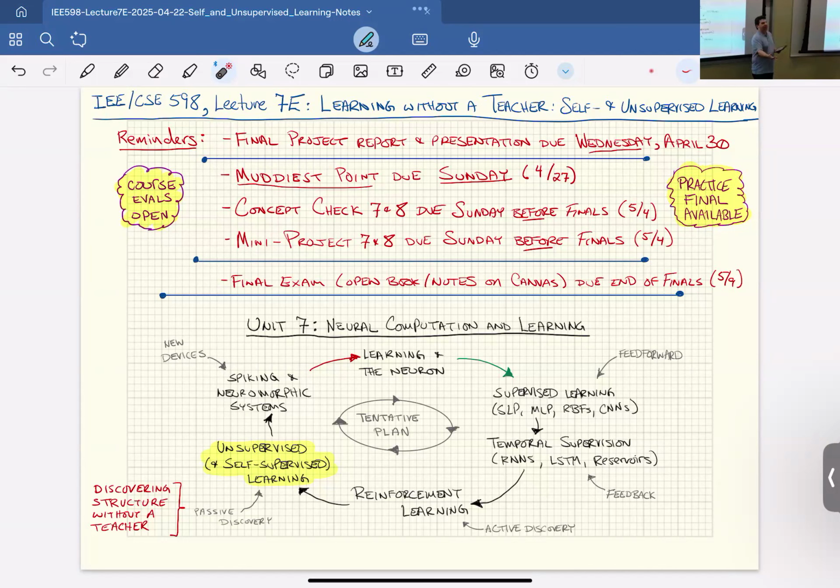And then when I get all of the review scores in, I'll look at how all the other review scores were, and then I'll also review things myself, and then collectively come up with a score for the projects based mostly on me, but in part on the peer reviews, and then also the presentations, in a similar way. And so that's how you'll get your final project scores. So that'll go through me, not the grader, but the peer review modulates that.